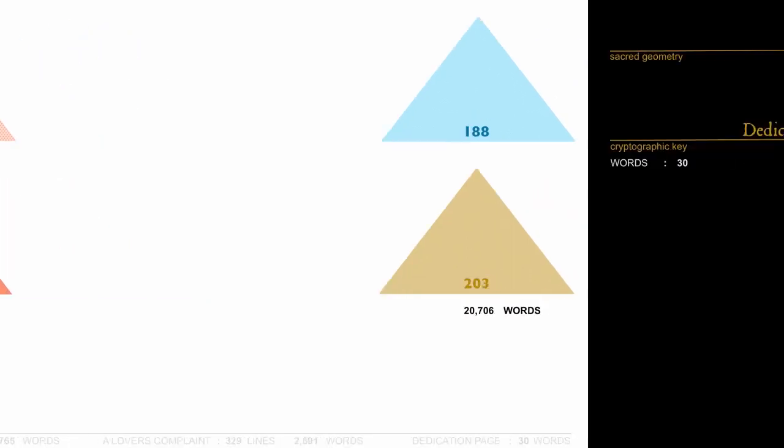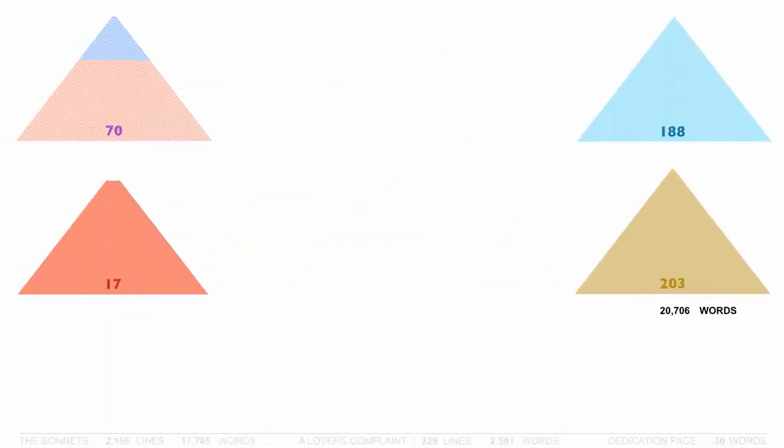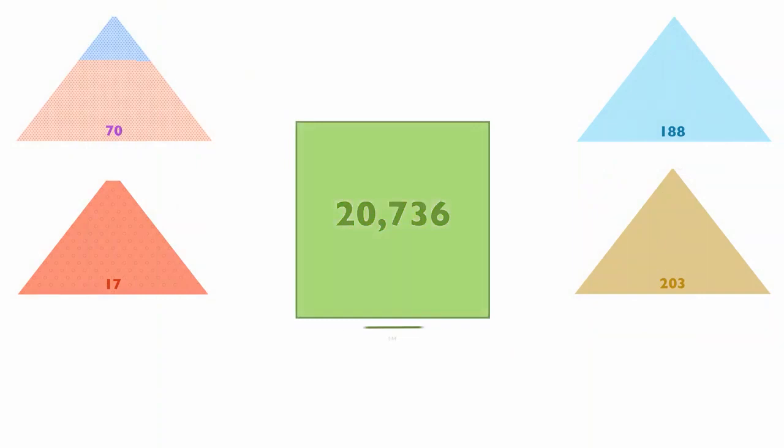20,706 words. Oh, but we haven't counted the dedication yet. Those 2 blank pages. There's 30 words there, remember? Now, add that up, and that gives us a number. Well, that number is 12 times 12 times 12 times 12. So important a number to the whole structure. It is a square number on a base of 12 squared, or 144.